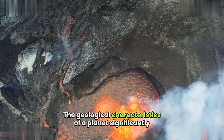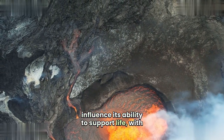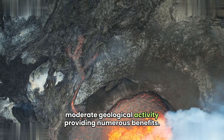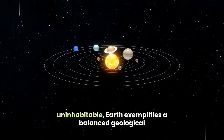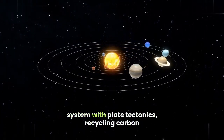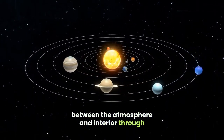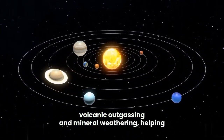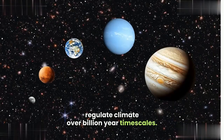The geological characteristics of a planet significantly influence its ability to support life, with moderate geological activity providing numerous benefits while extreme conditions can render environments uninhabitable. Earth exemplifies a balanced geological system, with plate tectonics recycling carbon between the atmosphere and interior through volcanic outgassing and mineral weathering, helping regulate climate over billion-year timescales.